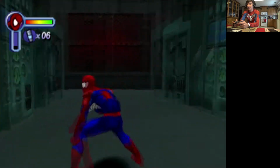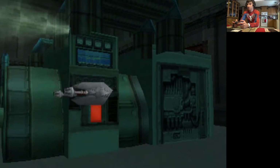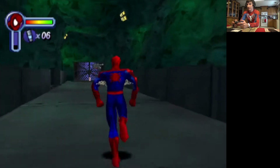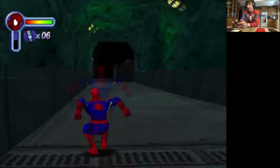Yeah, I don't remember the stage at all. Uh-oh, those robots damaged the boiler. I need to shut it down before it ruptures. Where's it at, though? I don't know if that's that. Crickets.